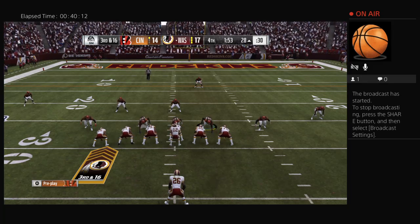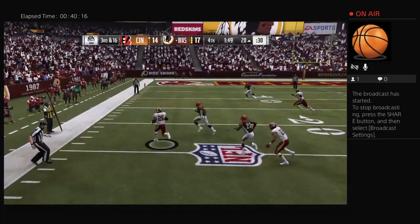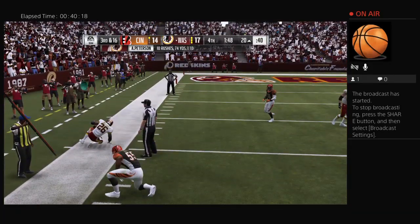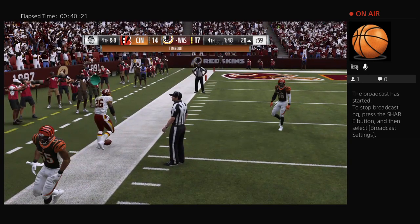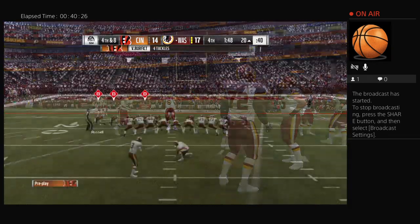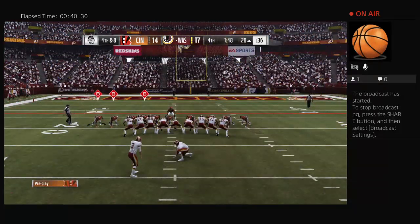This is 3rd and long. 3rd down, it's Adrian Peterson. And he's able to get it to the edge of the red zone at the... And now we're going to get a timeout here called by the defense as they'll head to the sideline and talk over what to do next.